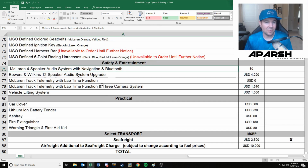Safety and equipment. Four speaker audio system with navigation and Bluetooth is $0. That's cool. And then you can upgrade to the Bowers & Wilkins 12 speaker system. I love having a good sound system. I mentioned I have a GTR. I also have a Raptor, and the sound system in my GTR is not that great. A lot of people complain about the Bose system. And I even have some upgrades on my system, and it's still not very good.